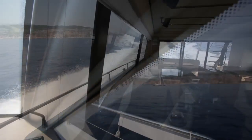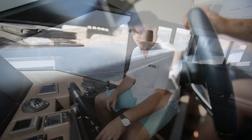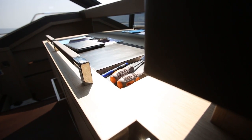But the view behind is very good because there's so much glass here. There's really no blind spots whatsoever looking back. So that's good. And the look and the feel of the helm is really nice. Lots of leather, nice handholds down here, and then there's a good flat area just to port here where you can stand and do chart work and unfurl a chart. So all in all, it's a really nicely designed lower helm position.